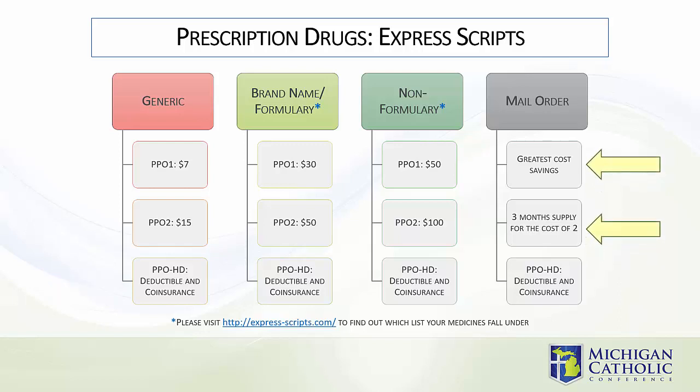With the PPO1 and PPO2 plans, however, if you have a prescription which runs longer than 90 days, the mail order option through Express Scripts offers you the greatest cost savings by providing you with a 3-month supply of medication for the cost of 2.